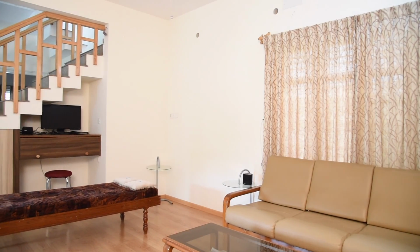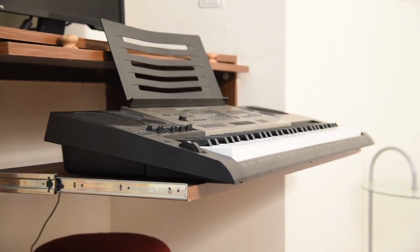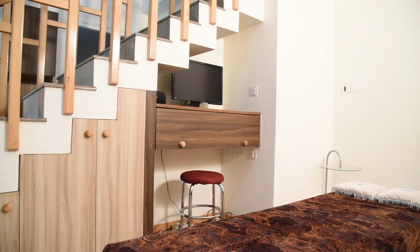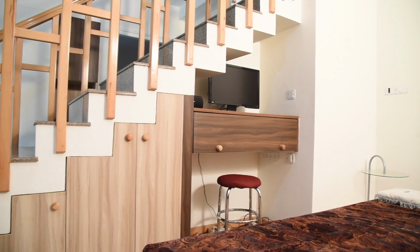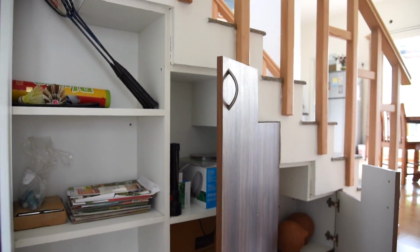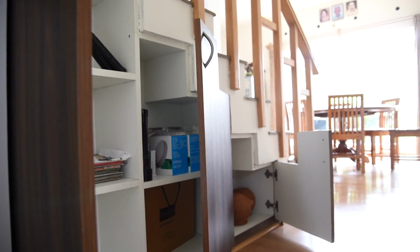In the drawing room, as you can see, the space underneath the staircase is used to place the television set and piano, thereby saving a lot of space. The piano rack can be kept closed when not in use. The other side of the staircase has racks which can be utilized for various purposes, thereby saving a lot more space.